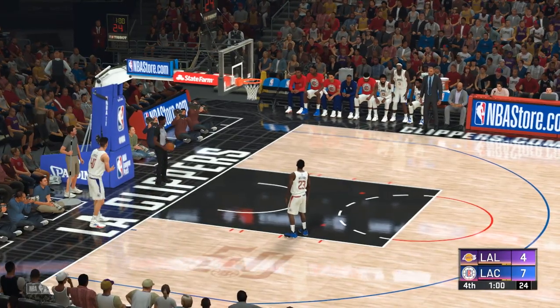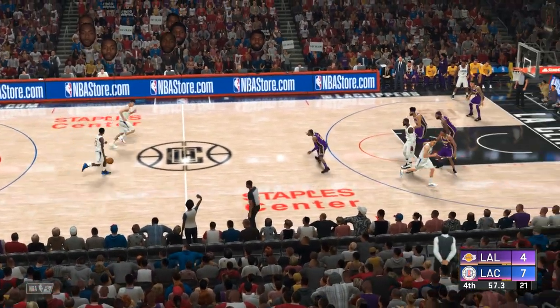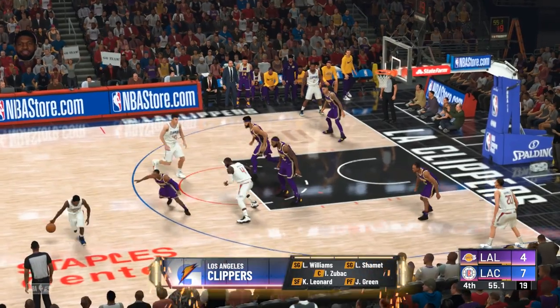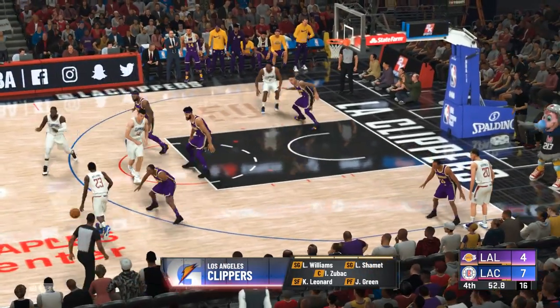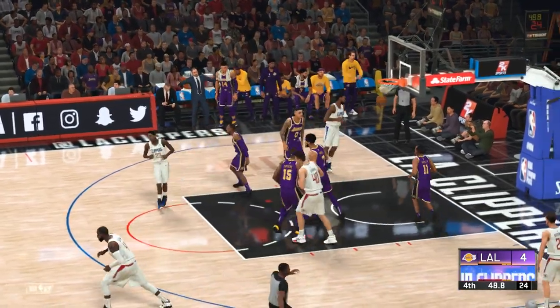And I know I speak for all of us when I say I can't wait to see what kind of finish awaits us here in the 4th quarter. Shamet and Leonard are on the wing. Green is out there with Ivica Zubac. And it's Williams at the point guard. So that's the lineup on the floor for the Clippers.